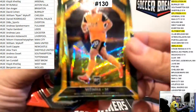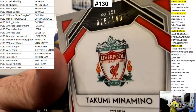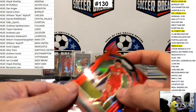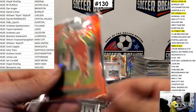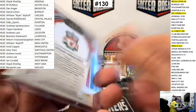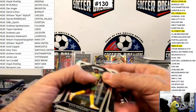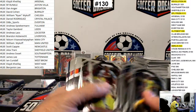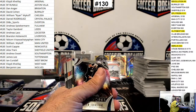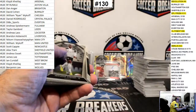Group breaks checklist is probably your best bet, Vitinha. Of course, the product has to be out already. 26/149, Minamino. So, group breaks checklist is probably your best bet. You can get individual checklists on Cardboard Connection, but I think that one is a little easier to follow. Yeah, Cardboard Connection is good too. It's just individual ones. It doesn't break it down by teams and stuff like that.